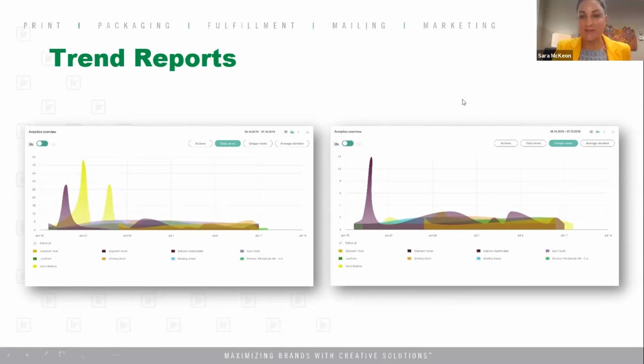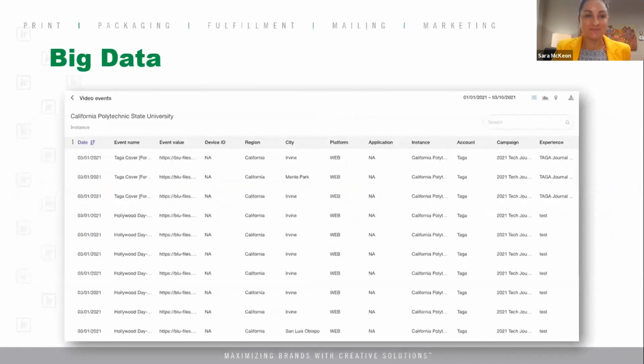It's all about data and what you do with it, right? Exactly. So same kind of idea here. You'll be able to see the regions, the platform they looked at, whether they were on their cell phone or whether they were on a web browser, whether it was an iPhone or an Android, whether it was a tablet. All that information is available, and it goes by each campaign that you create.